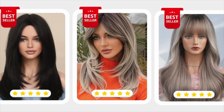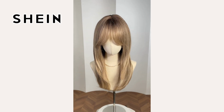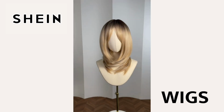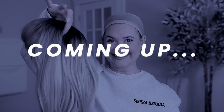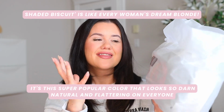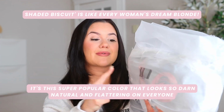I have been seeing these wigs all over TikTok recently. They have been going viral because they look so real, and we're going to be testing them out today to see if they're actually good because they're all under $15, which blows my mind. But you're going to want to stick around for wig number 2 because this is giving off major Raquel Welch vibes, like the shaded biscuit color. That's what it's giving, and it has so much volume, and I can't wait to share it with you. So you're going to want to stick around for that one.